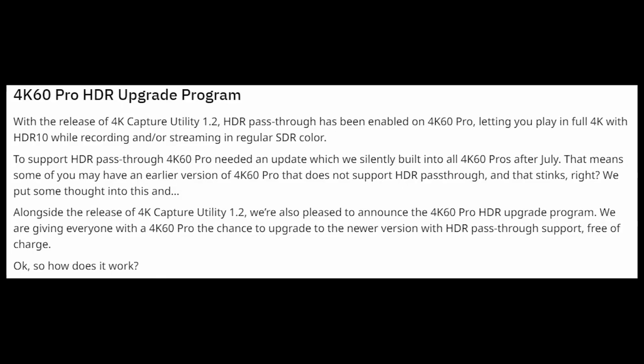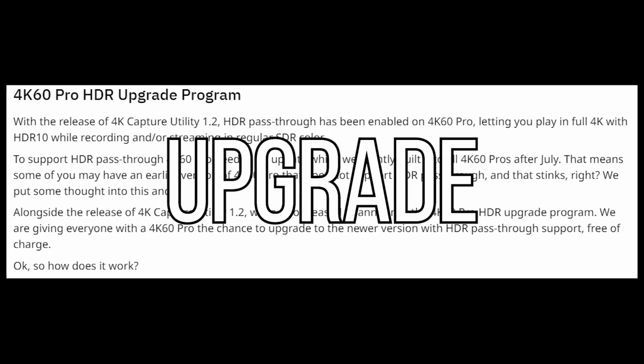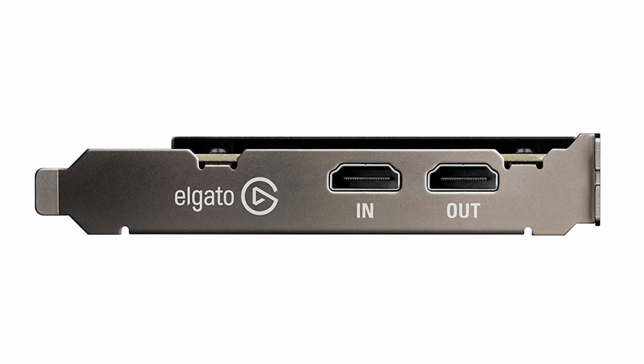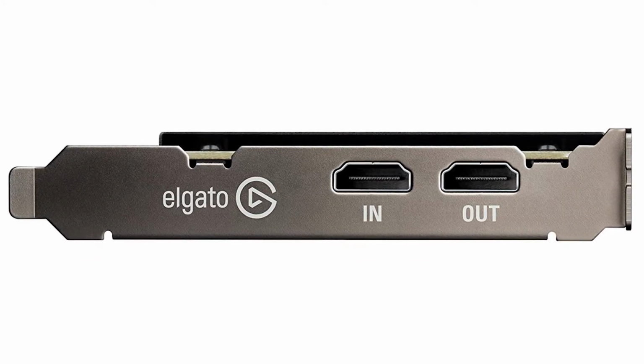But if you happen to have a card manufactured prior to this, like all of us early adopters, you weren't going to be left out in the cold. Elgato was actually launching the 4K60 Pro HDR pass-through upgrade program. The topic of this video, which allowed you to send your existing card back to Elgato, and awesomely, they'd send you back a replacement card that supports the new HDR pass-through functionality. I've gone through this entire process myself and have my replacement card in hand, and I thought it would be a good idea to make a video covering the process.